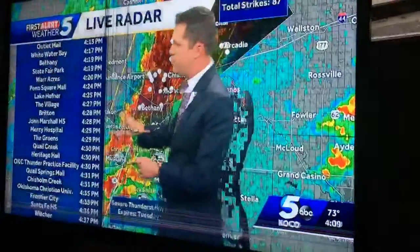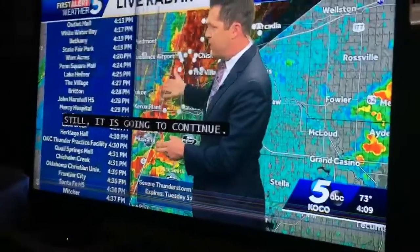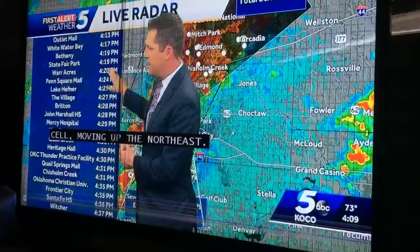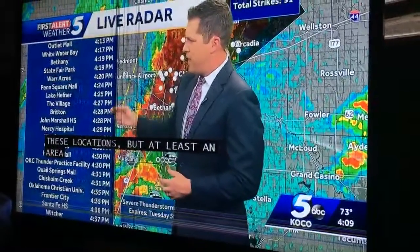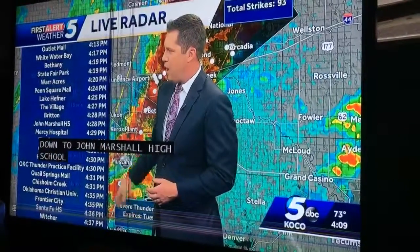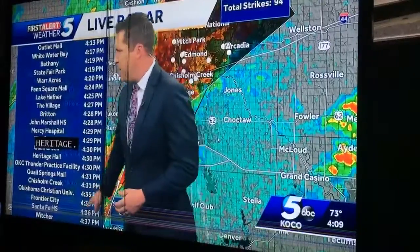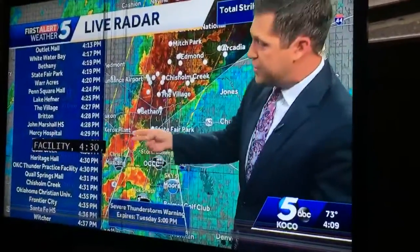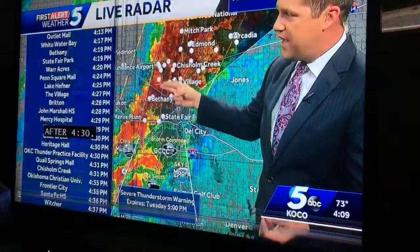So putting a storm track with this cell, moving up to the northeast. I know you're already getting a lot of rain right now in all these locations, but at least an area of some stronger winds. Bethany 4:19, Penn Square Mall 4:24. We go down to John Marshall High School at 4:28, Mercy Hospital, the Greens, Quail Creek, Heritage Hall 4:30, Oklahoma City Thunder Practice Facility 4:30, and then OCU, Frontier City and Santa Fe High School a little after 4:30. So this storm moves up to the northeast and still has a ping pong ball size hail threat.